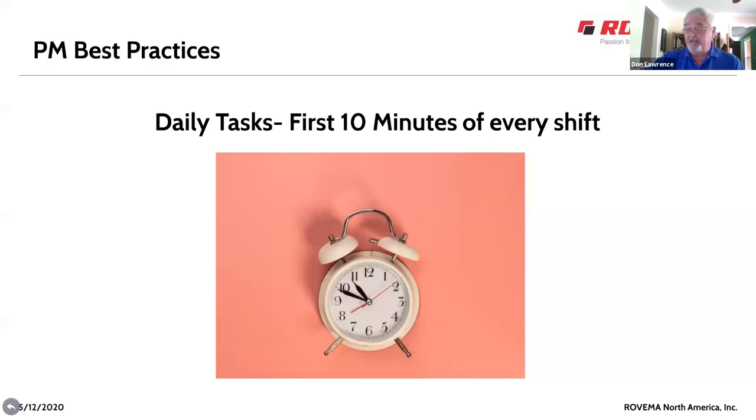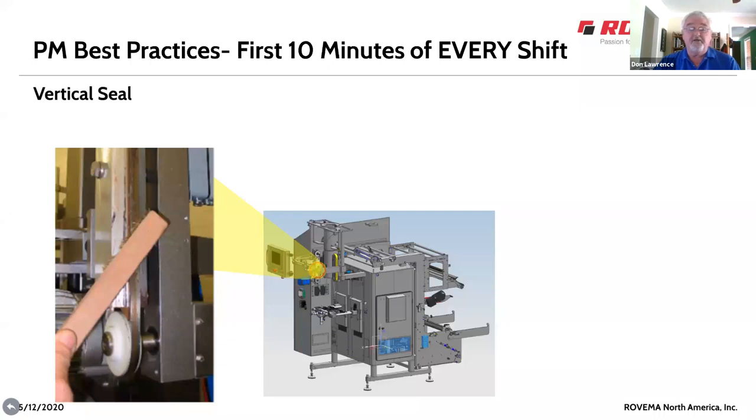I would like to talk to you about, number one, the vertical seal area. This is one of the areas that your operators are going to take care of, but this is a very important area. Provided the vertical seal bar is set up to strike the tube and the vertical seal in your film squarely and properly, we should be able to open up the vertical seal bar, remove the vertical seal band if you have one. If you have a continuous motion machine, you're going to have a vertical seal band. If you have an intermittent motion machine, you're just going to have a vertical seal bar.